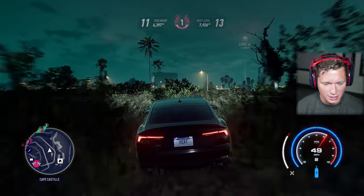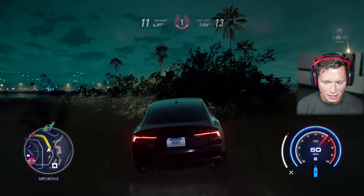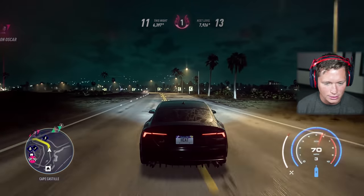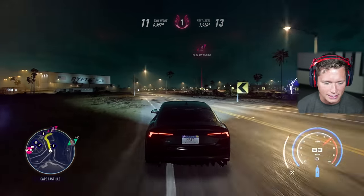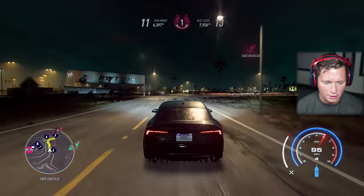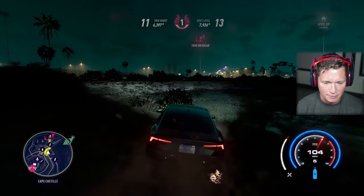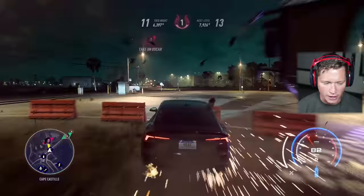Should we risk it for the biscuit? I'm down, dude. Let's go do it. I'm not gonna take old girl home. We're just gonna go send it into the next race. We've already got 6,300 rep banked so far. This is a bit aggressive, but I've got trust in the S5 Sportback, baby.